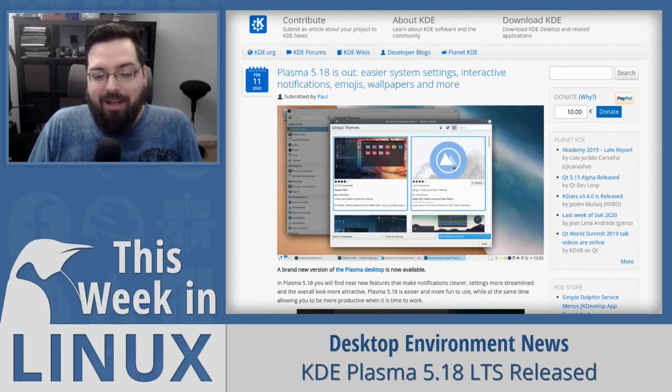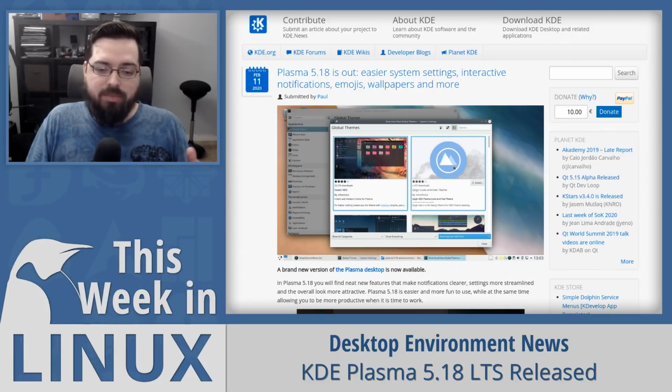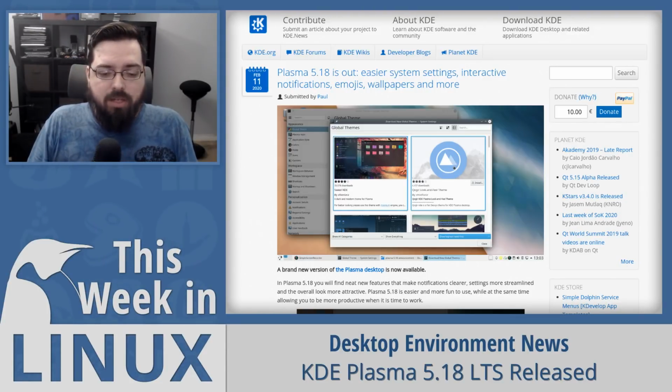Also, the KSysGuard utility now shows NVIDIA GPU stats, and an optional user feedback slider has been added to the system settings panel. So if you'd like to help the project with some statistics, some usage data, and that kind of thing, you can do so by sending it to them. And KDE says about this, if you do decide to share information about your installation with us, none of the options allows the system to send any kind of personal information. So that is very important to point out. There are also a lot more tweaks and polishing all around.